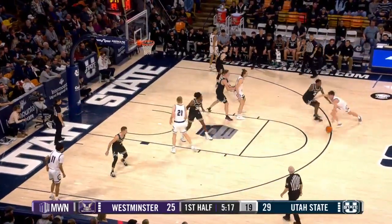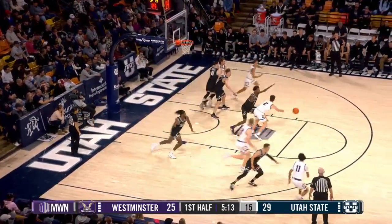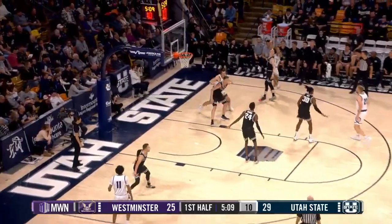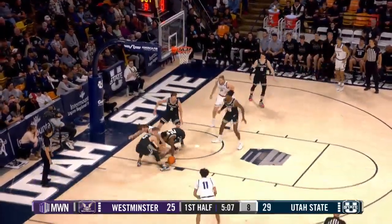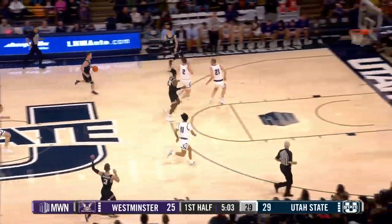Back to Dowdell. Tries to get around Hamoda. Spins right, spins left. Still in the lane. Aggies wanted a 3-second call. Back to Miller. Step back. Takes the long two, and he will miss his first shot of the night. And Hamoda collects the rebound. He's now 7 of 8.